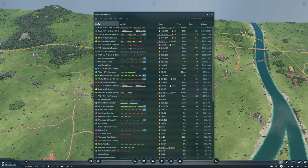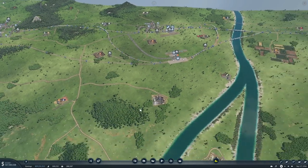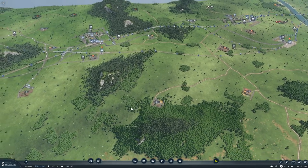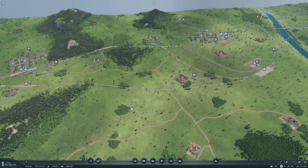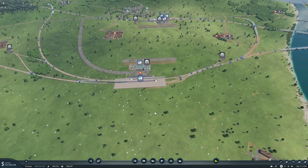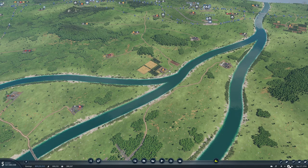And if we take a look here, this line, Charlotte, Grand Rapids, Croon, and Oil Train, is now making 21 million, which is pretty damn sweet. So yeah, cool. Let's let time pass a bit.